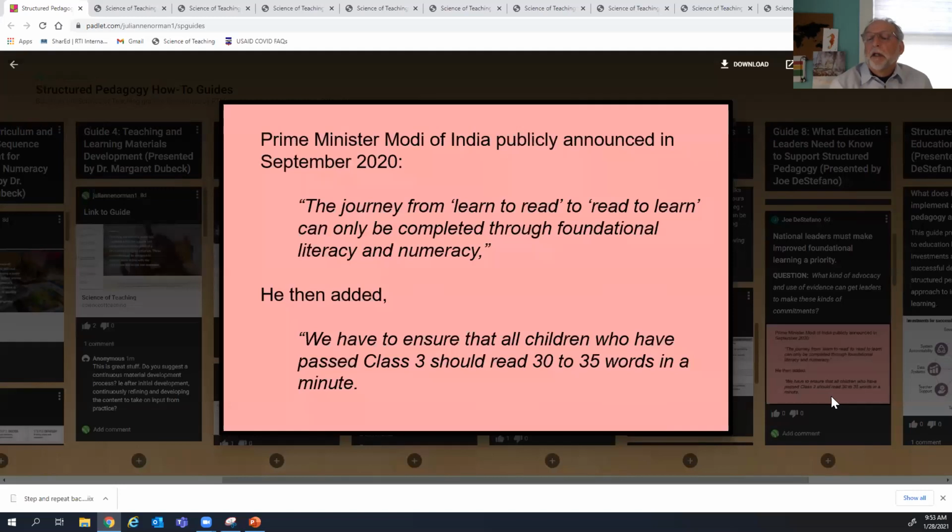public announcement last September. This is striking for several reasons. One, he mentions learning to read in order to read to learn, and I just absolutely love that. And then he sets out a very specific, measurable objective that all children should meet. Getting that kind of commitment and communication is a key part of program success.